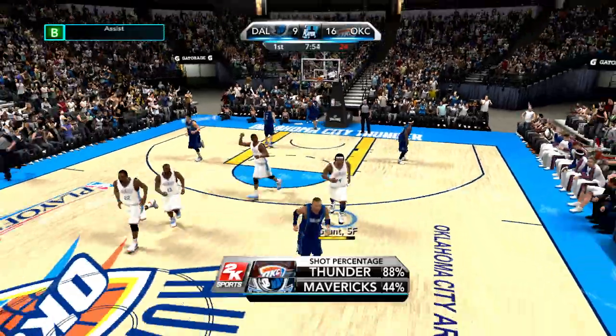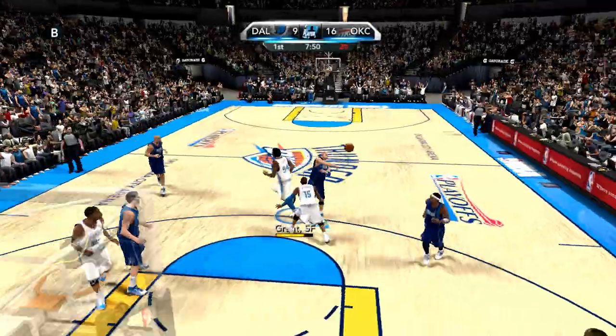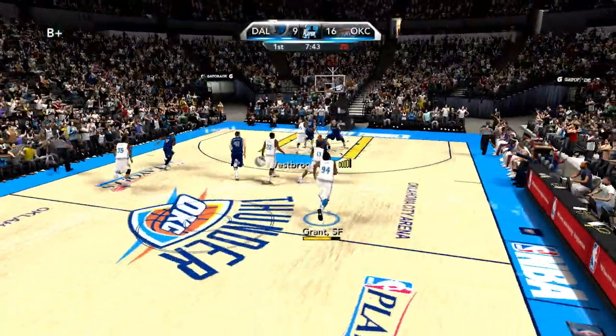And Durant gets it to go. They're really doing a nice job, a really good job of getting everything they want in this quarter. Just good, solid basketball. Got a piece of it. Got the stop thanks to the block by Grant. Down low.